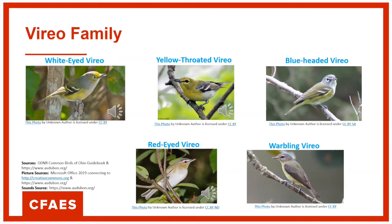Now, the sound you're going to hear is of the white-eyed Vireo. The yellow-throated Vireo and the red-eyed Vireo are probably the ones I hear the most around here, and that's why I chose those. And like I said, if you want to hear the rest of those other ones, audubon.org will have those to listen to. So here is the white-eyed Vireo.